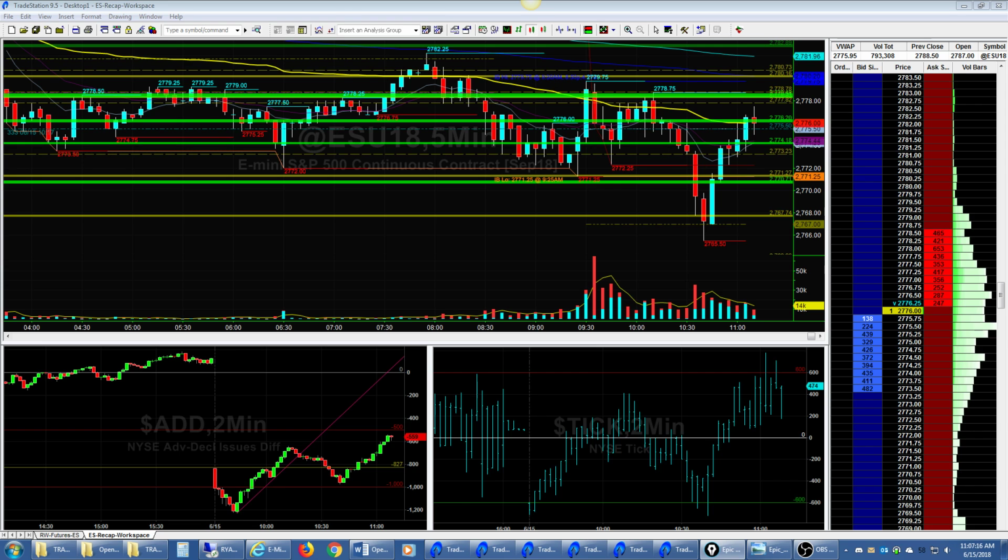Hopefully next week we get a little bit more movement in the markets. Obviously with quadruple witching and all the news that happened this week, we kind of got stuck in a range, but we'll see what next week brings.